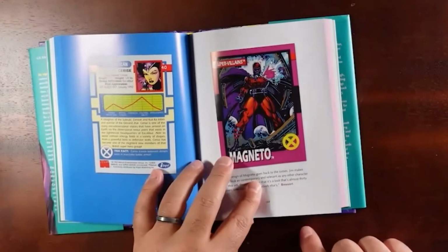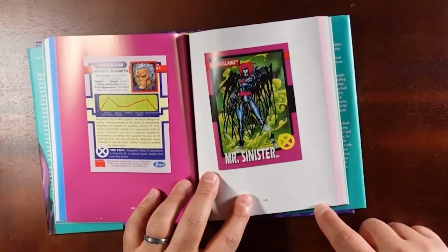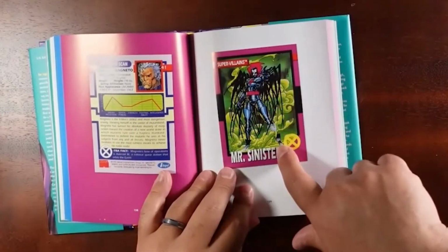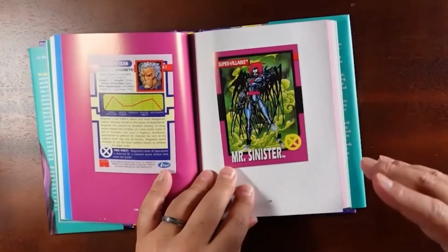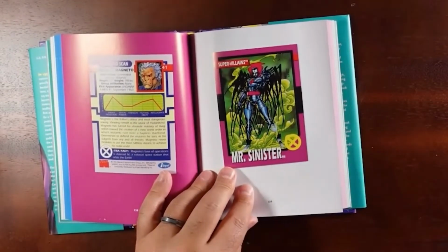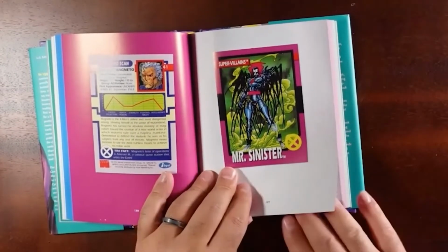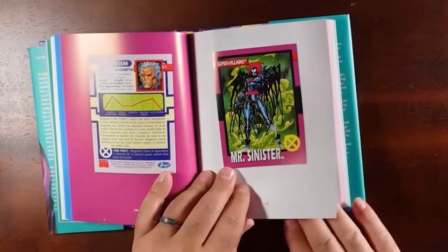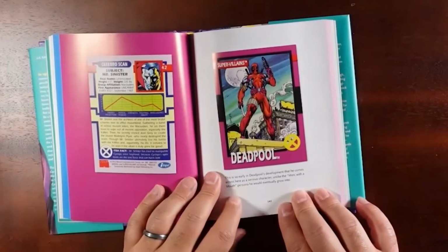And then you get someone like Magneto. Let's take a look at his energy projection, almost maxed out. Intelligence, super high. Mr. Sinister, again, you could see Jim Lee playing around with this. And, you know, he's working on the comic series. He's working on this card set, all 105 cards, likely at the same time. So he's trying to find time when he can to do this. And I'm sure it allows him the ability to experiment, to play around with some of these designs.